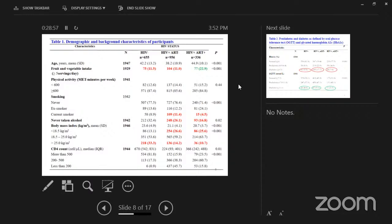But the other important thing here is the level of physical activity. Overall, you see that about 85 percent of participants reported an adequate level of physical activity. That is good, but this data was self-reported, not objectively collected. In a subset of participants where we collected physical activity data using objective measurements, we found that people who are infected with HIV have very low levels of physical activity.